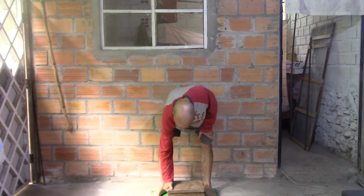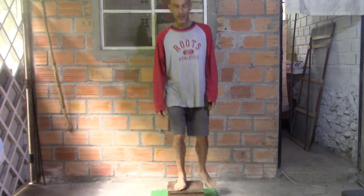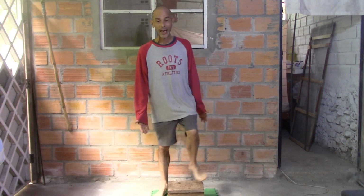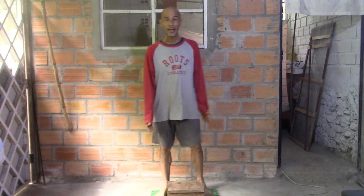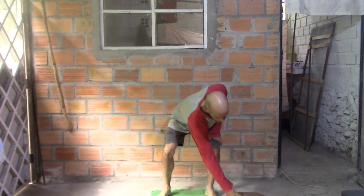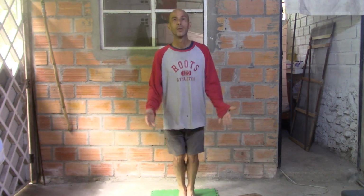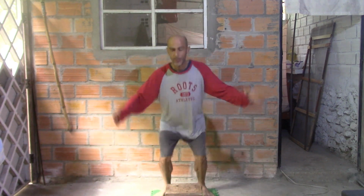Now, if you're not comfortable jumping, you can just step up and step down, alternating which foot you're leading with. So maybe you can do 5 leading with the right foot, and then 5 leading with the left foot. Or the other option is that you don't jump up on the stool, you just jump on the ground. So what I'll be doing is I'll be jumping up and then down into a squat.